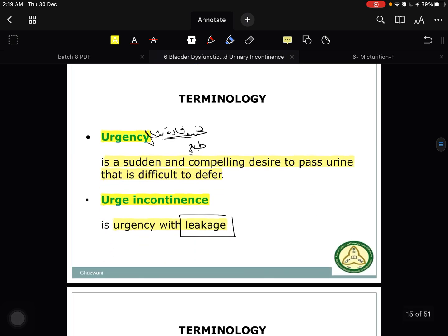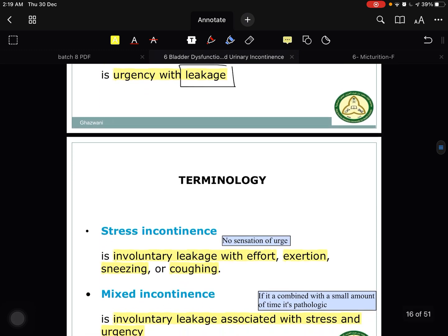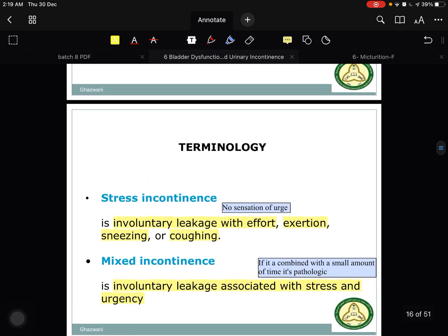Of course, terminology, we need to understand what is urgency. Urgency is the need to go to the bathroom, even if your bladder is not that full. Urge incontinence is your urgency combined with leakage, meaning that you need to go to the bathroom, but at the same time you are leaking a little urine. This is what it means.